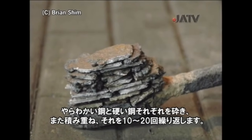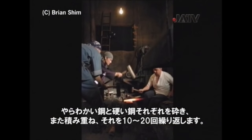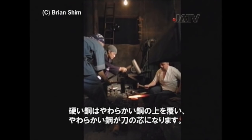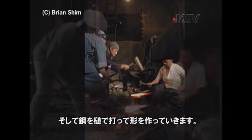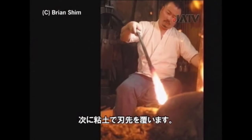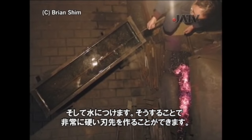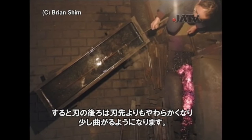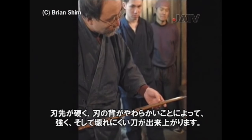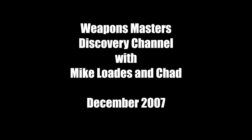Both these piles are made into blocks and folded repeatedly between 10 and 20 times. Then the harder steel is made into a jacket for the core steel, the softer steel, and it's wrapped around the core steel, and then hammered out into the shape of a blade, covered in clay, which is scraped off along a cutting edge. It's heated to the colour of the moon in February and August, and then quenched in water, which gives it a very hard cutting edge, but the back of the blade is slightly flexible, which allows it to bend slightly on impact, making it very efficient, because it can hold a razor's edge but is still slightly flexible so that it will not break.